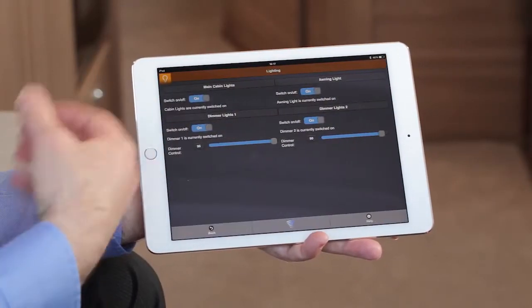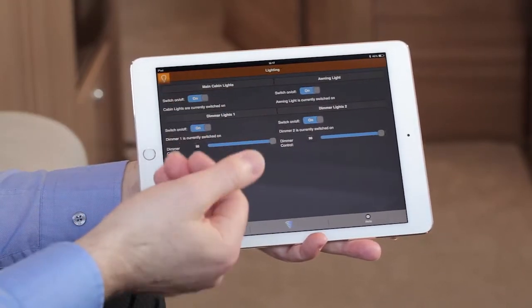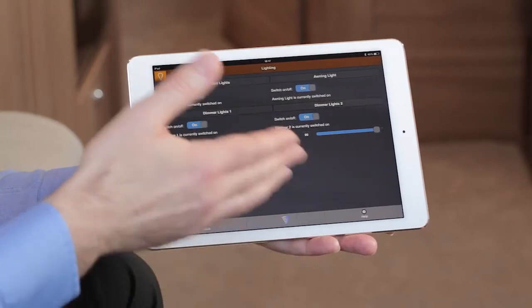Here we have the lighting. Now the benefits here are you can turn the lighting on and off remotely, but there's also a dimming function. So here we're able to dim the lights down in different zones within the caravan. Of course, the other beauty of this is you can turn your lights on and off from somewhere completely remote from the caravan. Well, I was going to say, this isn't just while you're sitting inside, is it? You can be at home getting ready to come to the caravan and set it all up before you leave.